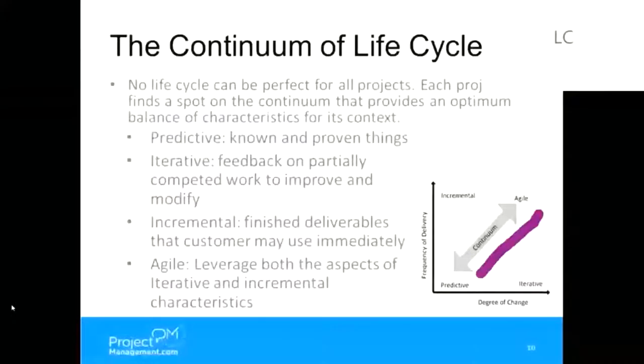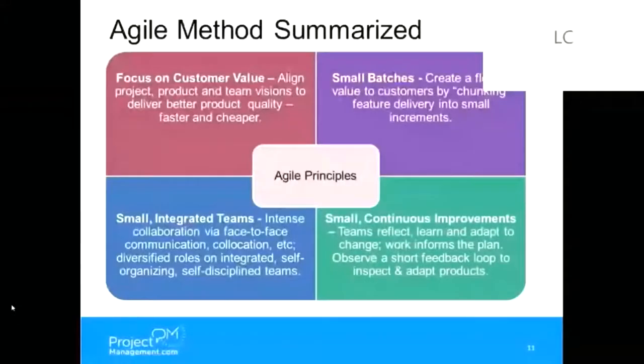Summarize your agile methods. I'm not going to read this to you, but some of the basic principles we had before in the Agile Manifesto chart, but same thing here, value-driven. In the seven domains within the PMI ACP guide, the second one is value-driven delivery. We focus on value. Value, again, being more than just dollars. Value has a lot of things with customer capacity, capability, and so on. But the idea is to focus, align project team vision to deliver better quality, faster and cheaper. I'm not necessarily sure I like the word cheaper, but a better value.